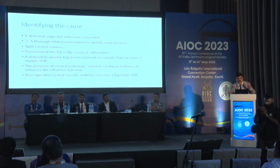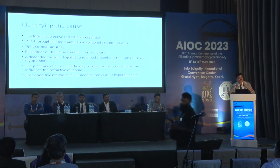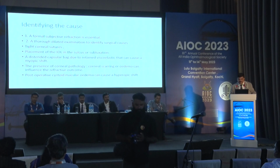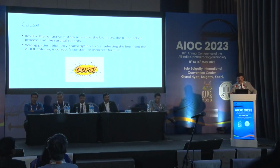And also look for corneal pathology, like corneal scarring and corneal edema. Even that can influence the refractive outcome. And also look for postoperative cystoid macular edema, which can also cause a hyperopic shift. So, let me continue with the causes.